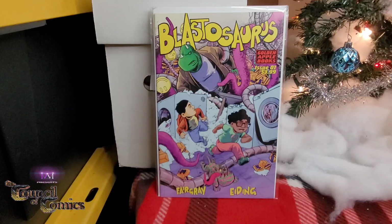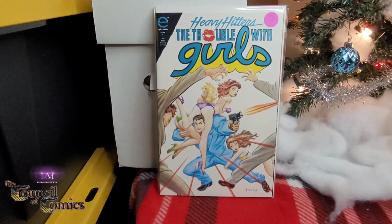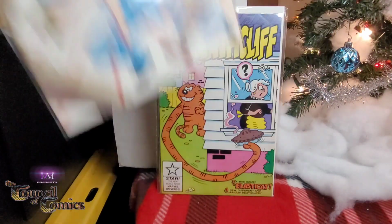Blastosaurus from Golden Apple Books, issue number 1. Just grabbed it because it's an issue number 1, and you never know what'll pop off later. Heavy Hitters, The Troubles with Girls, number 1. It's also another number 1, and I like to grab the number 1 issues when I can, especially when you're only paying like 50 cents. This book is about a $7 book.